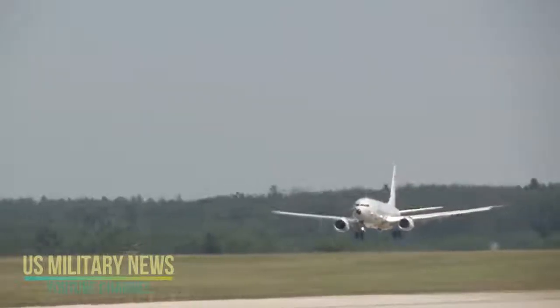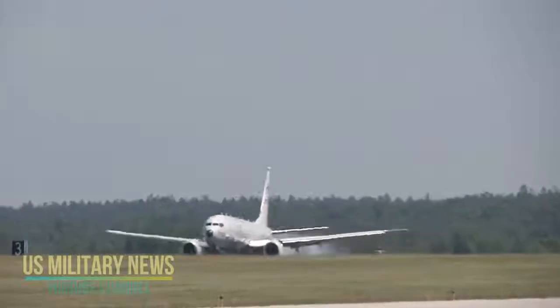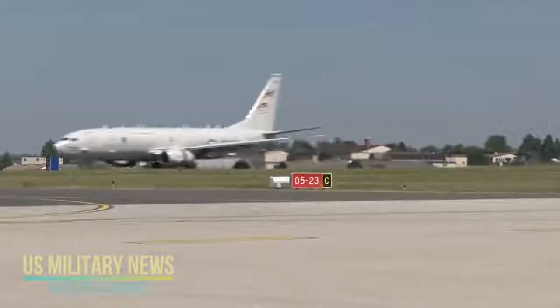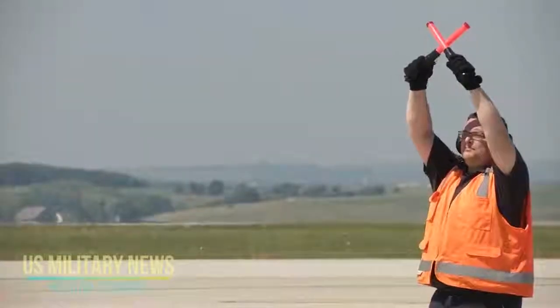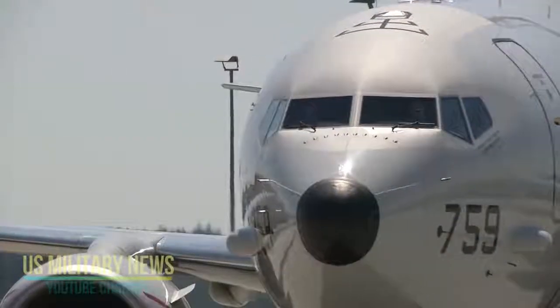There is a decent chance you have already flown on one of the U.S. Navy's key new aircraft, or rather, the 737 airliner it is based on. The P-8A Poseidon maritime patrol plane may not be as sexy as an F-35 stealth fighter, but in some ways it is far closer to the forefront of international flashpoints in the Pacific Ocean.